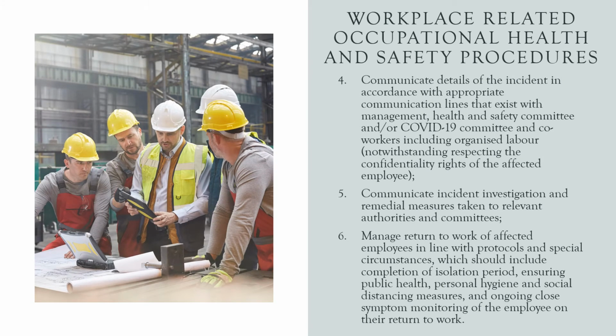In continuation of workplace-related occupational health and safety procedures, employers are to communicate details of the incident in accordance with the appropriate communication lines that exist with management, Health and Safety Committee and/or COVID-19 Committee, and co-workers, including organized labor, while respecting the confidentiality rights of the affected employee. Employers are to communicate incident investigation and remedial measures taken to relevant authorities and committees.